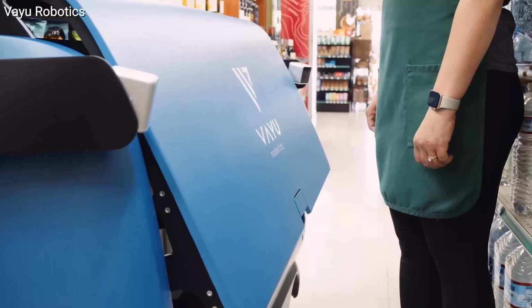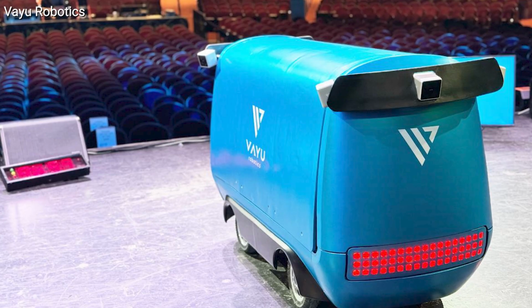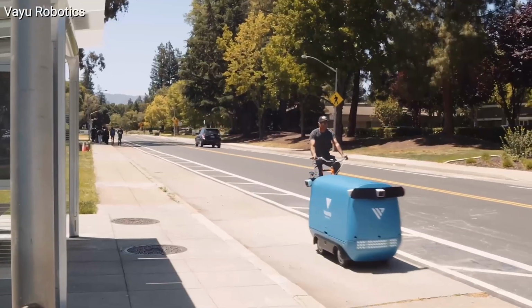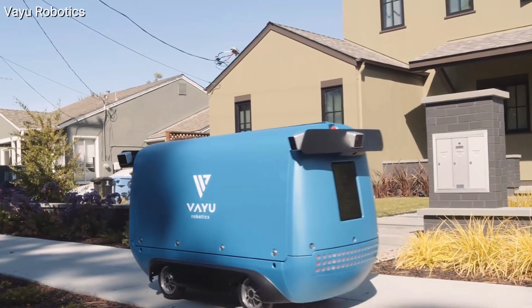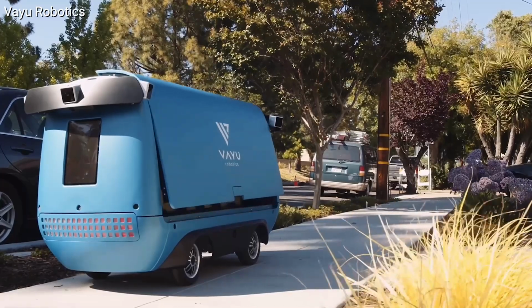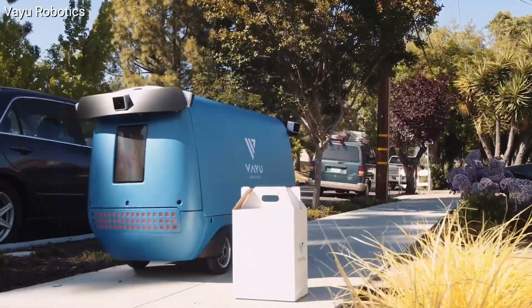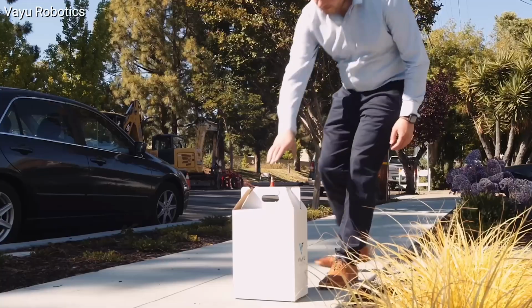This four-wheeled robot can carry up to 100 pounds of goods and has a range of up to 70 miles per charge, and it can even get onto sidewalks to deliver right to your door. With its versatile design, Vayu One can roll on roads, bike lanes, and even inside stores, making this a world's first in delivery robotics as far as we've seen.